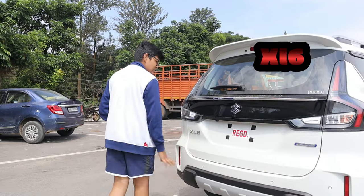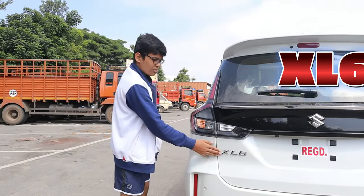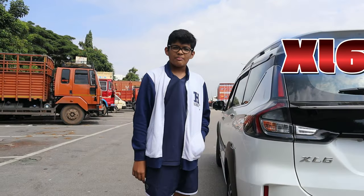It's a smart hybrid. This is registered itself, we just didn't put the number plate on. And this is the new XL6 Alpha Plus manual variant.